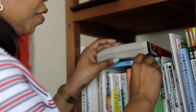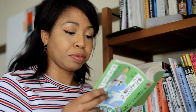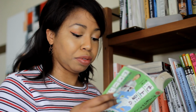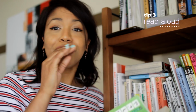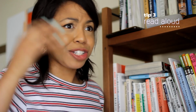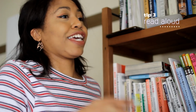The next tip has to do with books. Here's what I mean. Did you hear any speaking? I get so many comments asking, how many kanji do I know? How many kanji have I memorized? I'm like, you do realize that studying kanji and memorizing words has nothing to do with the muscle memory in your mouth. It's like a sport, you know? You can watch people play or you can actually practice. And if you don't practice, you can't get in the game.